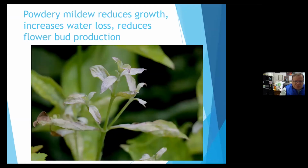And when you see it on new growth like this, it can really slow down the growth of the plant. It reduces growth, increases water loss, and reduces flower bud production on dogwood. So just one thing that's new, what's new in the Appalachian series of dogwoods that you may not know about?